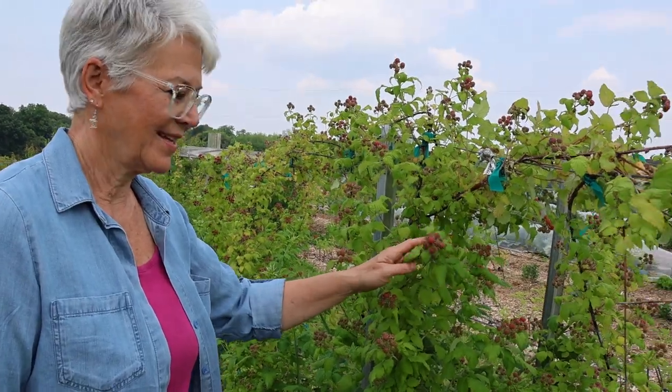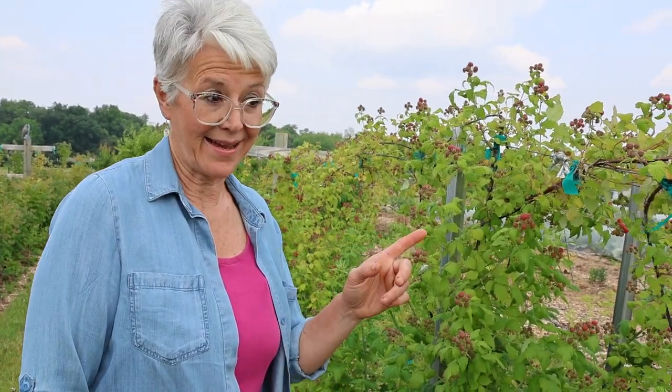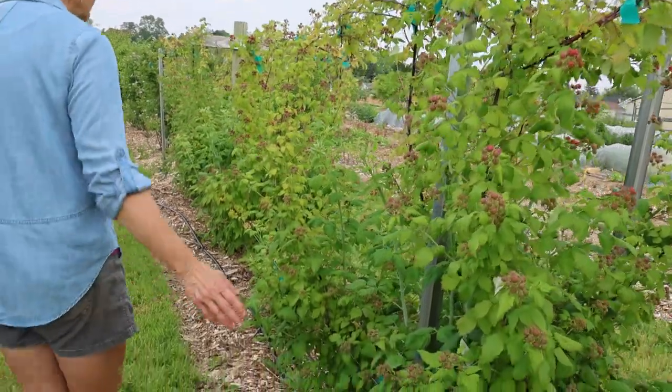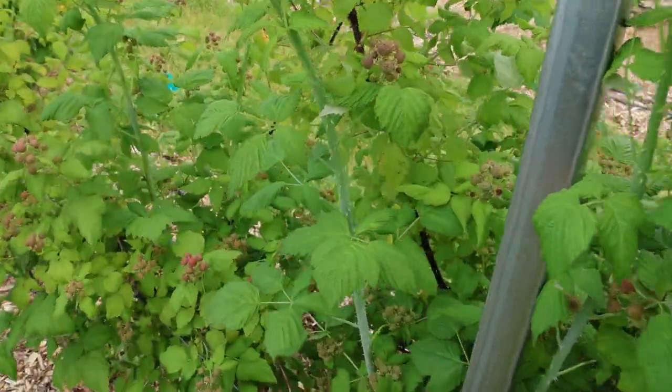So it would be a mistake to pick them when they're beautiful red. Oh yeah, they're not ready. Now those, you wait till they're a beautiful red. These, they need to be black, really black. And then they pull right off the vine. So this row is half. Okay, so you can tell some of these are brand new.